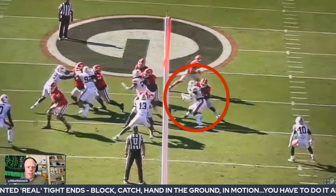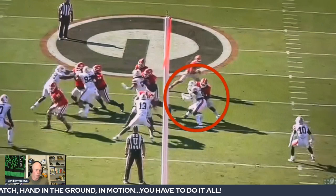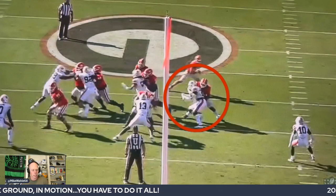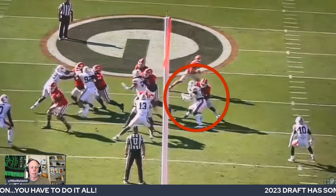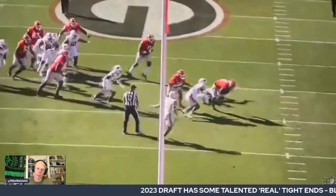But realistically, even if you're coming in motion, this is one of those things that makes you a special tight end. Everybody can come in motion and do this. If you want to be special, you want to cover this guy up a little bit more. And it really is just a footwork and hip placement game. Great job by the running back here.